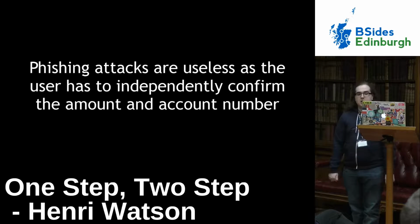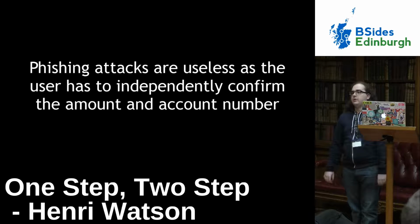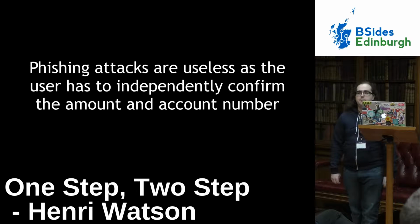And as I mentioned, because the user has to independently confirm the amount and the account number, phishing attacks are useless. So this works really well for banks. It massively cuts down phishing attacks. This works fine even if the user's PC has malware on it, again, because of that independent verification system. But this is something that's highly specific to a financial institution.